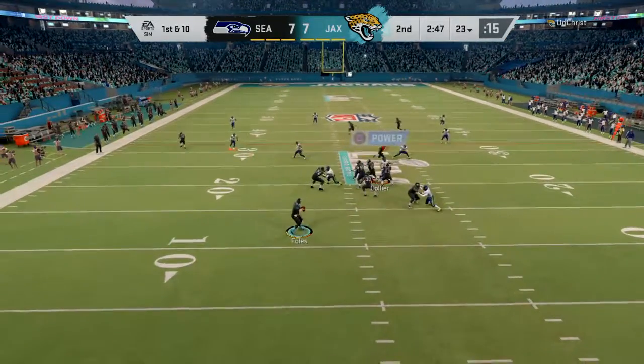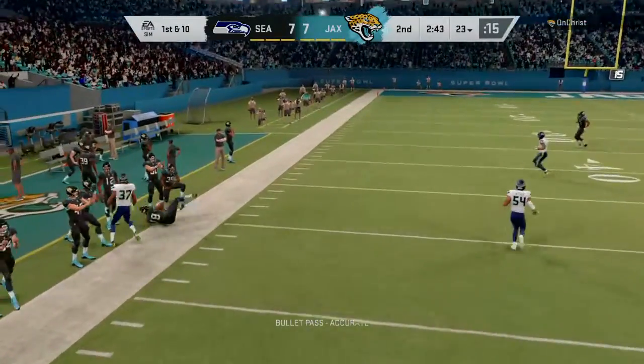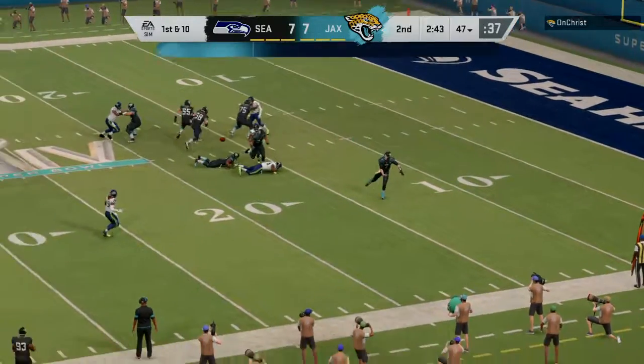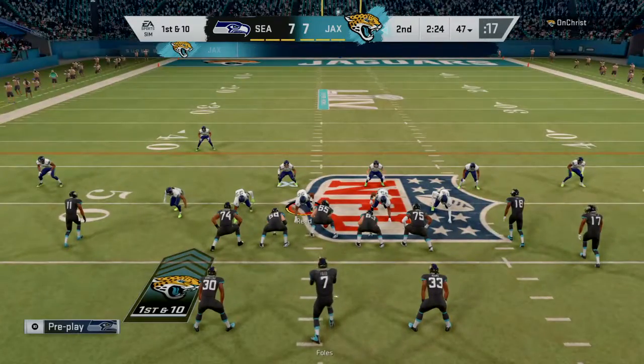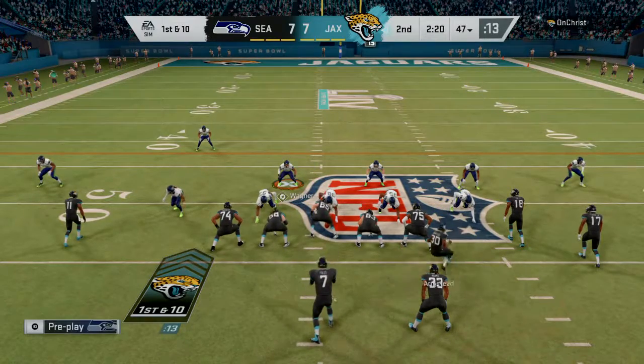Back to throw now on 1st down. It's complete to Chris Conley. And he'll be out of bounds, but able to get it up past the 45. That one goes for 24 yards. Right there. Hey, nice 7. Watch the slip. Watch the slip.